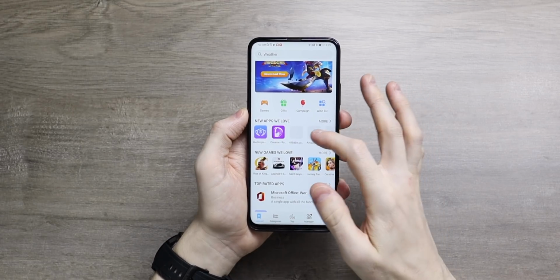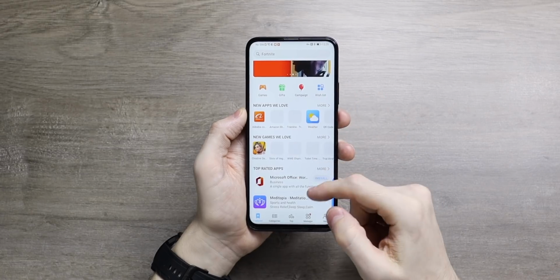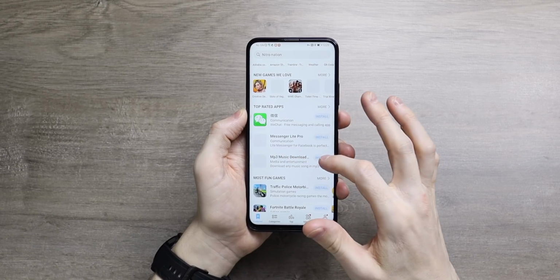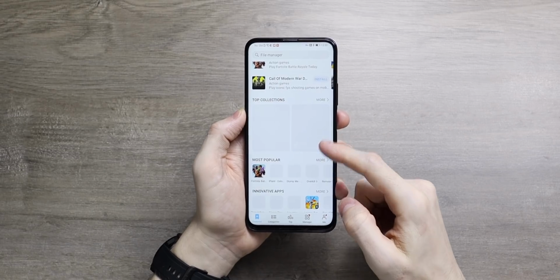There are a ton of apps that you would expect to be on here that you just can't find. Instagram, for example, and Facebook just aren't in the App Store. WhatsApp was though, Microsoft Office was, AccuWeather was on there too, and actually quite a few popular games like Asphalt 9 was found natively in the Huawei App Store.